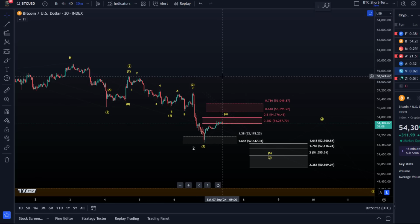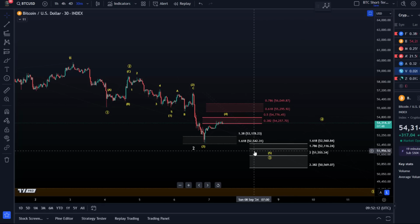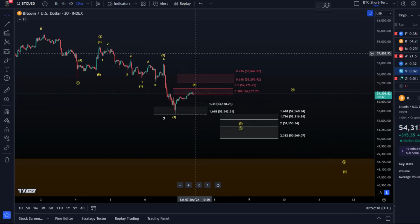I mean, I'm watching for it now, but it's only a 3-wave rally again into resistance. There's nothing bullish there. And if this really is a 4th wave, either from here or from the upper resistance area, we should see a move down in wave 5 of circle 3 to possibly 51,555 next. I'm not sure if this is going to happen on the weekend. It could very well be that this 4th wave turns into a triangle. So what we often see is consolidation on the weekend after such a strong decline.